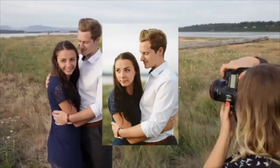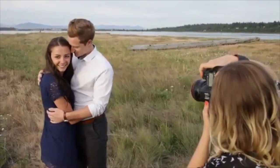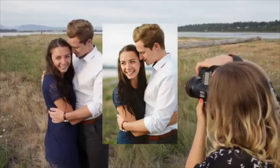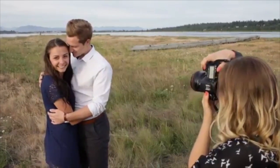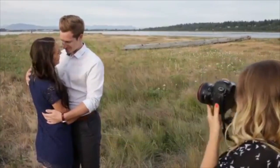Yeah, that's so beautiful. That looks awesome. Miles, come a little bit closer to Chantel, so you're leaning right against her. Yeah, perfect. That's awesome. A few more like that. Chantel, you can look right back here. Perfect. And look at each other for a couple more there, you guys.